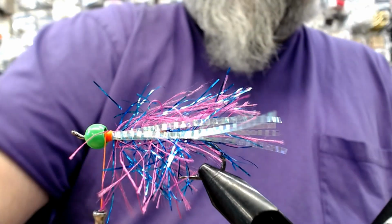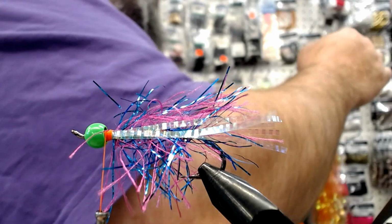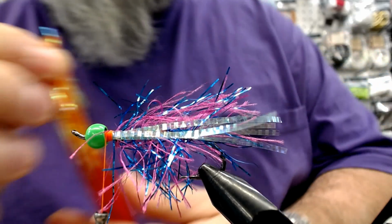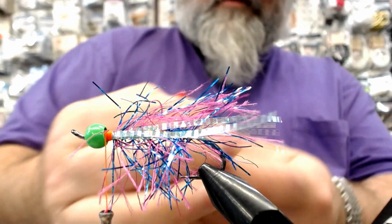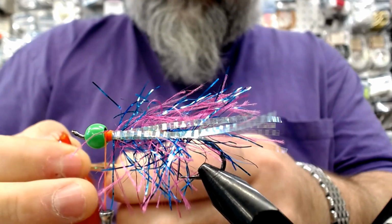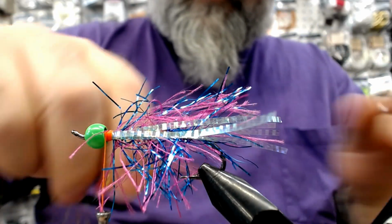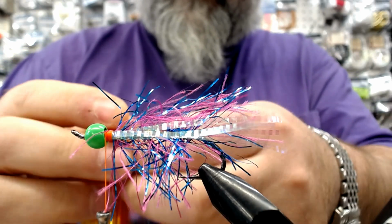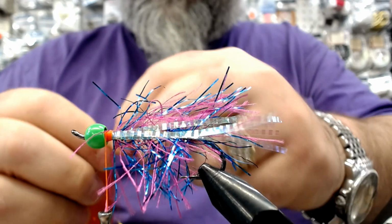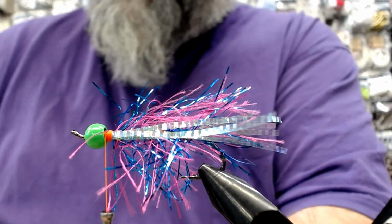At this point, we're going to go to, which flash blue is this? This is the color that I'm looking for. It's on the shelf here. This is the orange pearl flash blue. And what I've been doing is taking about 10 or 12 strands, maybe a little bit more. It starts getting a little expensive once you start hacking at it, but really, I'd be willing to pay a fair amount of money for this fly, to be honest.